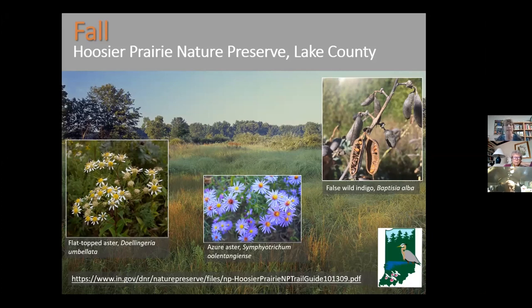Asters like the flat-topped aster on the left and the azure aster in the middle abound, and some of the summer-blooming species, like false wild indigo, can now be seen in fruit in the upper right. There are two trails that take visitors through the highlights of this preserve.